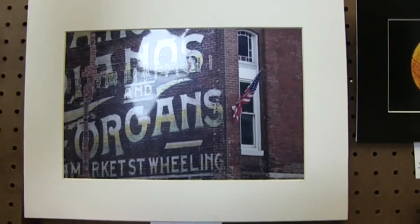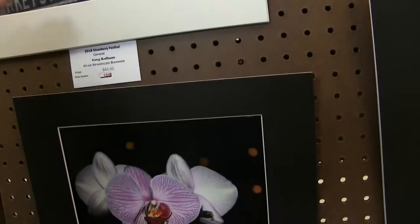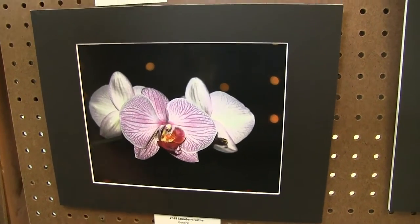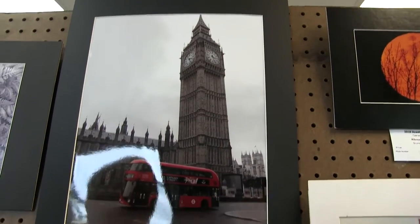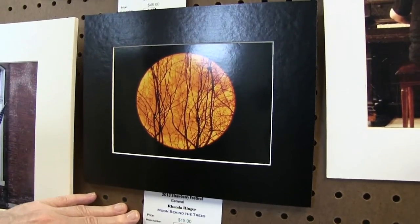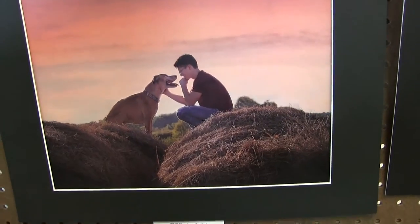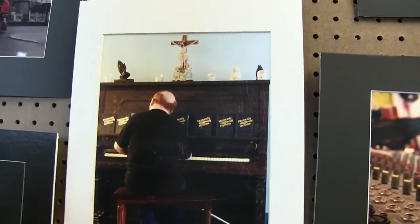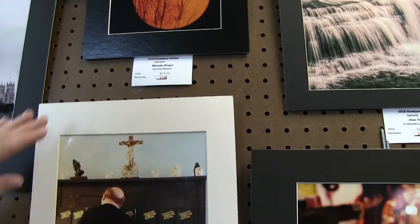Greg Coleman, Star Spangled Banner, this one is $45. This one is $30 by Anthony Oves, Orchid in Pink. This is an interesting one, Angela Pratt, Big Ben, $45. Rhonda Ringer, Moon Behind the Trees, $15. Here is Tina Bolka with Timeless Devotion. It is not for sale. Here's Teresa Wiles, The Blind Pianist. Oh, that's neat. It's not for sale.